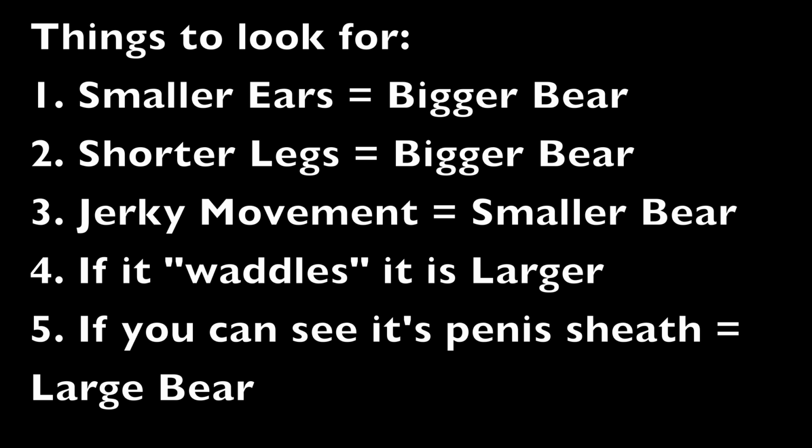What we use to judge bears is we look at the ears first. If it has short ears or no ears at all, it's a big bear. Same with legs. If it looks like its belly's about to rub on the ground, it's a good sized bear. If it's jerky movement, it's usually a smaller bear, while if it waddles, it's a lot larger bear. And if you can see the penis sheath, it's usually a decent sized bear.